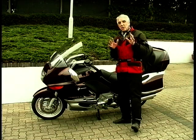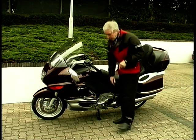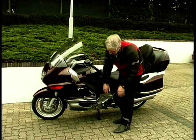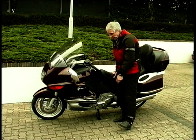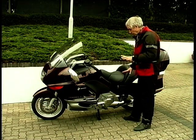Now with all these trimmings, I know what you're thinking, this is a hellishly heavy bike. Well, it is heavy, but they've thought of that too. See these big wings here? These are bumpers, just in case you should drop it, falls on the floor, it'll fall on those and won't smash your fairing to smithereens. It's got a hefty prop stand, which is easy to operate from the bike. And it's even got a centre stand, and believe me, that isn't too bad to operate either.